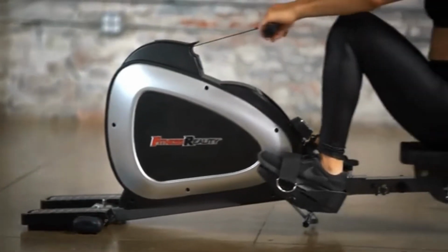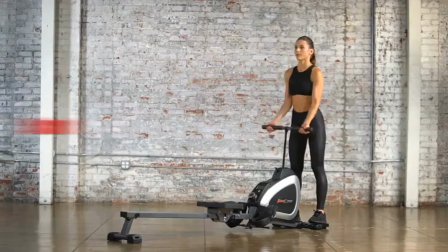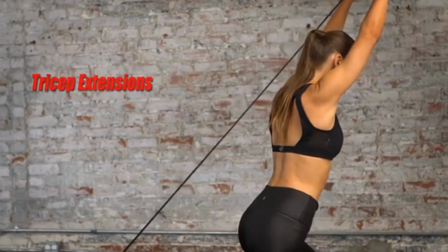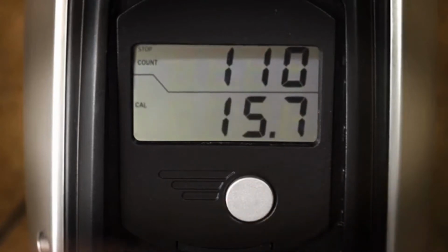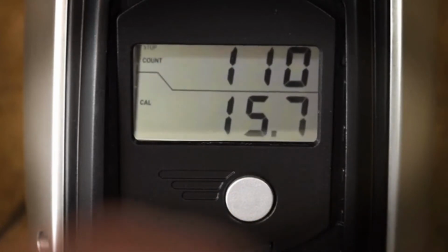It's especially designed to provide additional exercises for full body low impact workouts. With the front stabilizer foot pads, you can safely do curls, upright rows, bent over rows, front raises, triceps extensions, standing shoulder presses, and more. Finally, an easy-to-read 3.5-inch LCD screen displays distance covered, time elapsed, total count, calories burned, strokes per minute, and more.